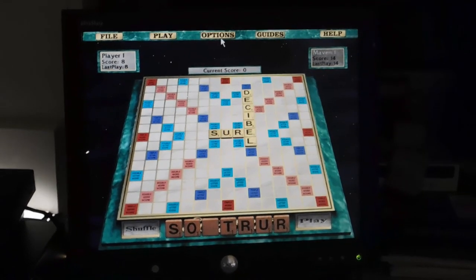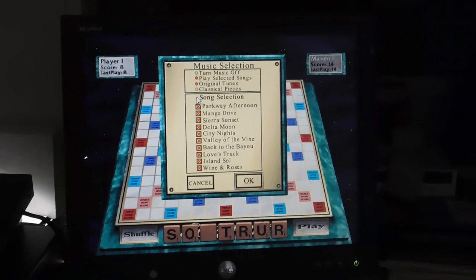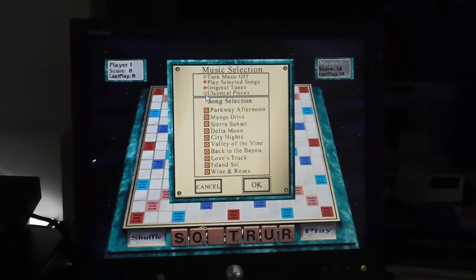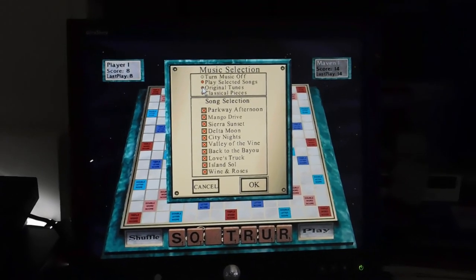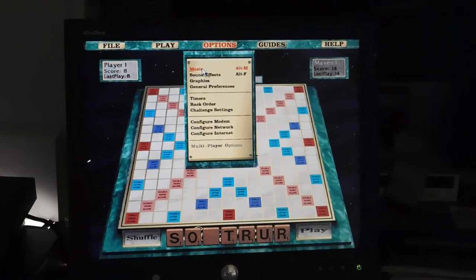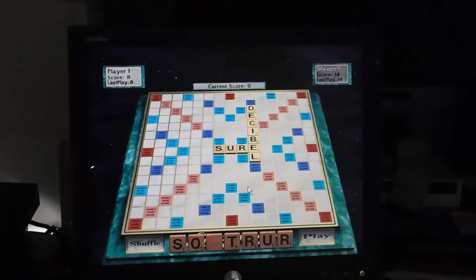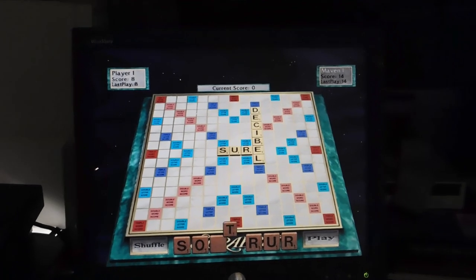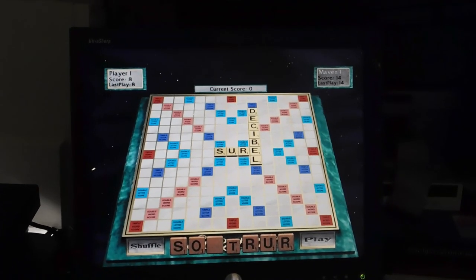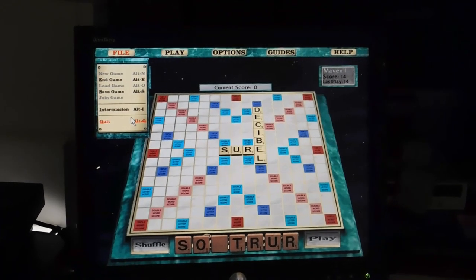Oh, yes, okay, there's the music. I don't know. MIDI is definitely working on here, so I don't know why we don't hear anything. But yeah, that's too much singing for right now.